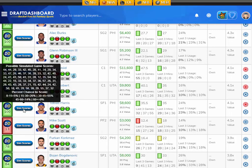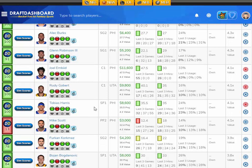Let's take a look at his sim scores. A 5% chance to score 15 fantasy points or less. A 26% chance to score 15 to 30 fantasy points. A 55% chance to score 30 to 45 fantasy points. And a 14% chance to score 45 to 60 fantasy points. So I like Tobias Harris here at 8,600 DraftKings salary.